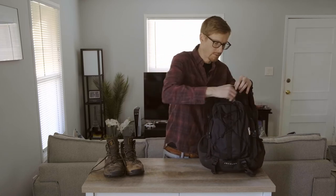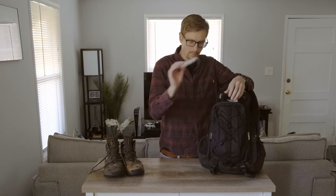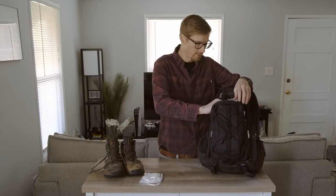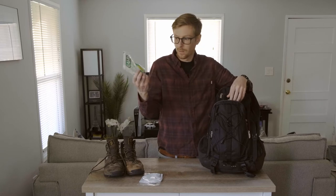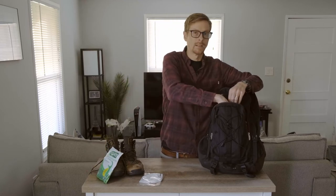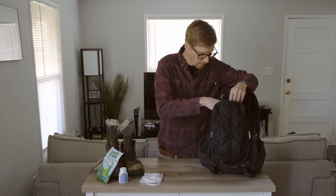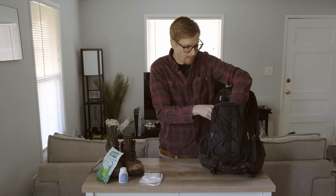Let's start with the front. So the front here, I've got a mask, COVID times, and floss. Great, because after lunch, I get food stuck in my teeth, so I like to pick it out. Just some regular painkillers, just in case there's no medic.